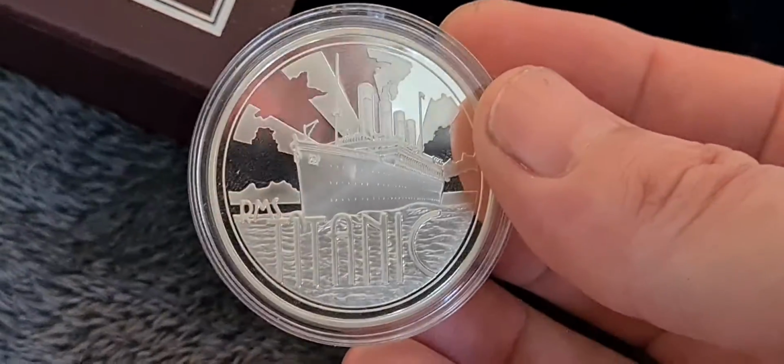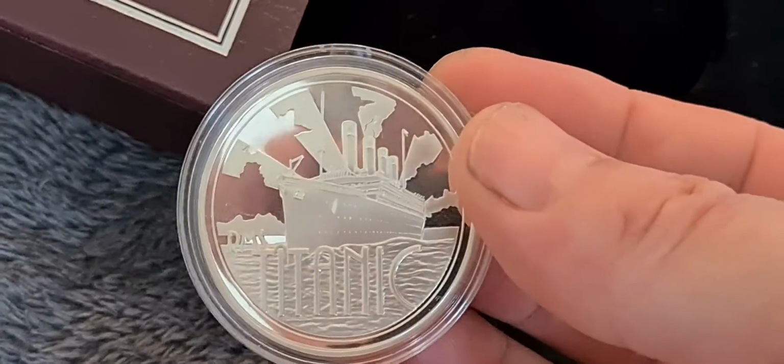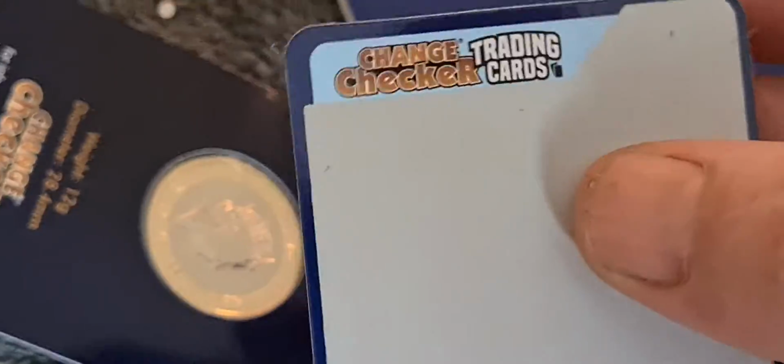So, brilliant coin, really pleased that I have it now, and that'll take pride of place on the shelf along with all the other Titanic bits and pieces. If I pop that to the side for now, the second thing that arrived today was the obligatory white envelope. Everybody who collects coins knows that these come from the Westminster Mint, and we've got a trading card with this one to have a scratch of.